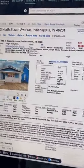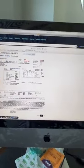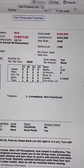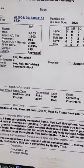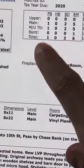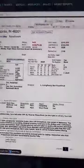So of course I'm a realtor, so I'm actually on the MLS. This tells you everything about the property. They actually had it listed for $192. Clearly they were able to get more than that. Keep in mind, y'all, this is only a 2-bedroom, 1 full bath. That is crazy, right?